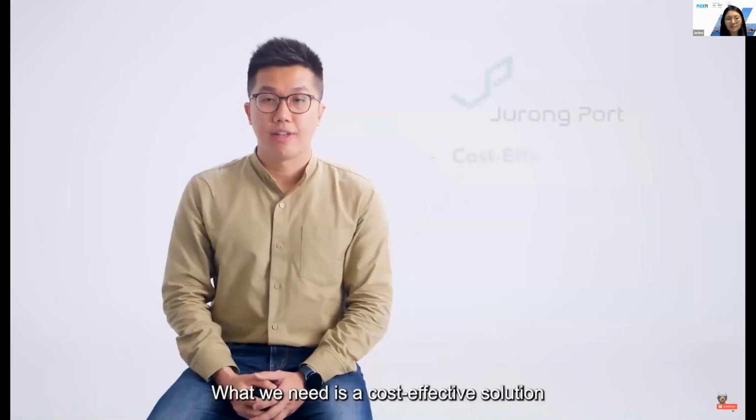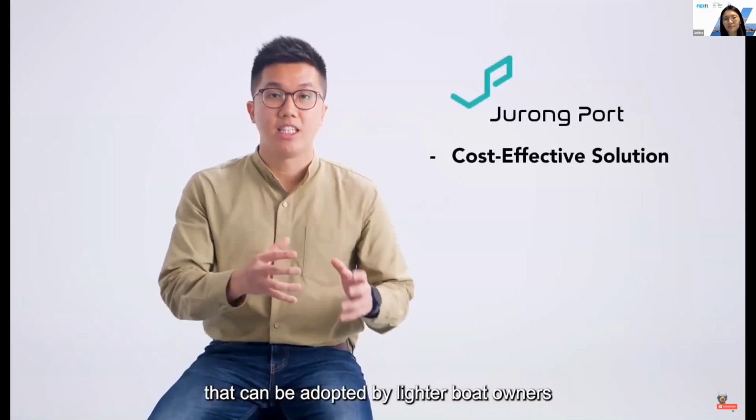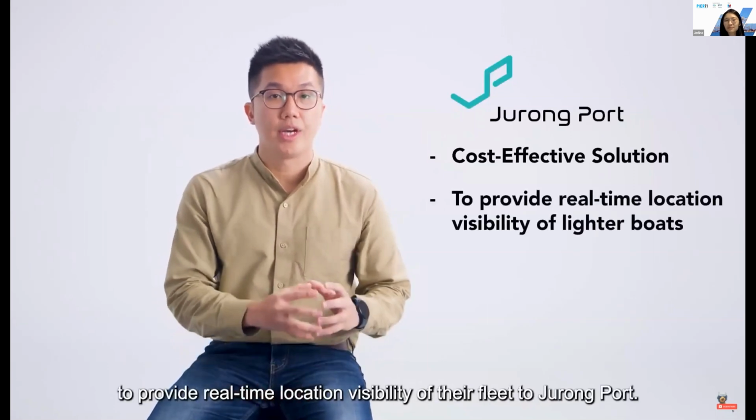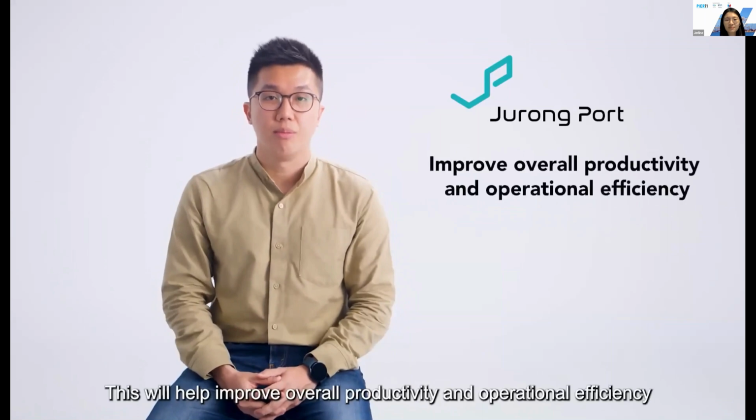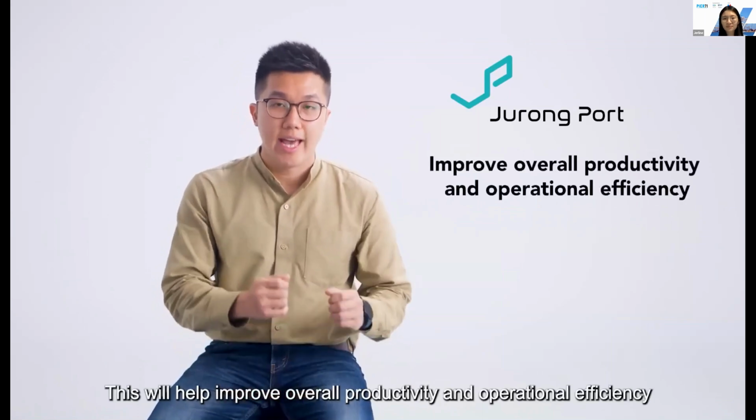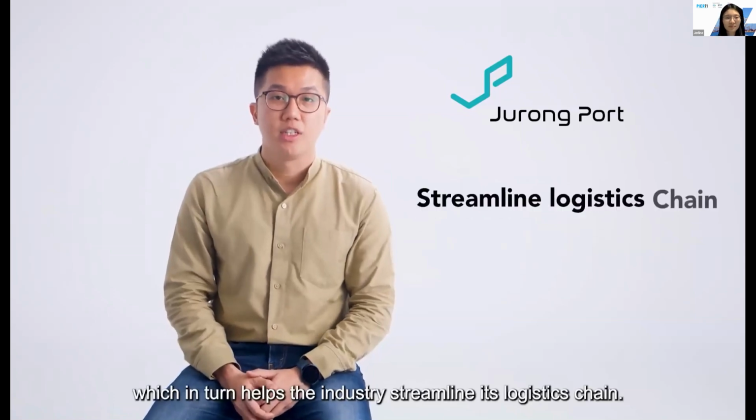What we need is a cost-effective solution that can be adopted by lighter boat owners to provide real-time location visibility of their fleet to Jurong Port. This will help to improve overall productivity and operational efficiency for lighter terminal, which in turn help the industry streamline its logistic chain.